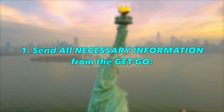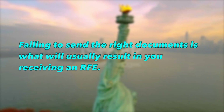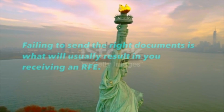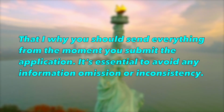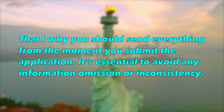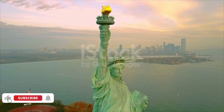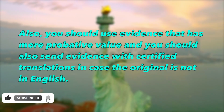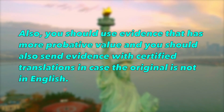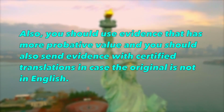1. Send all necessary information from the get-go. Failing to send the right document is what will usually result in you receiving an RFE. That is why you should send everything from the moment you submit the application. It's essential to avoid any information omission or inconsistency. Also, you should use evidence that has more probative value, and you should also send evidence with certified translation in case the original is not in English.